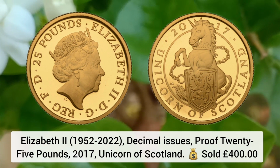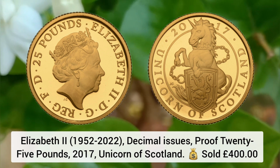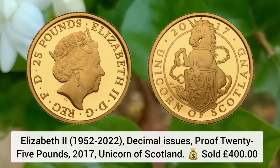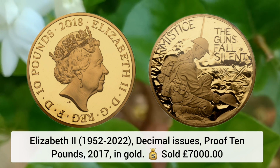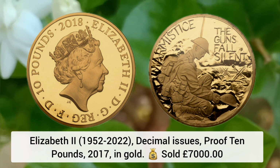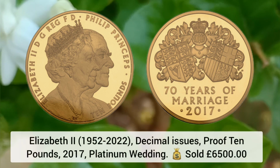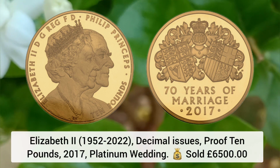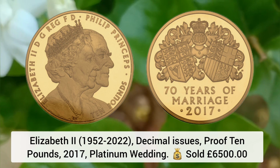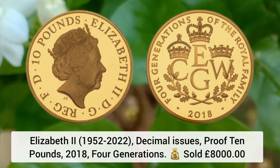This is Elizabeth II decimal issue proof 25 pounds 2017, and the value is 400 pounds. Elizabeth II decimal issue proof 10 pounds 2017 in gold, and this was sold for 7,000 pounds. Elizabeth II decimal issue proof 10 pounds 2017 platinum wedding sold for 6,500 pounds.